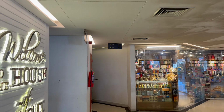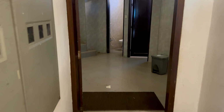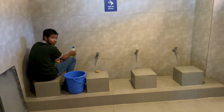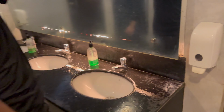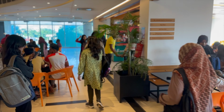I just want to show you the restroom. It's nice and clean, which is a very good plus point. You can even do wudu, which is the ablution area. Nice and clean toilets. The wash basins are nice and clean. Looks very interesting. It's good service. These guys are fixing a table for me, I believe.